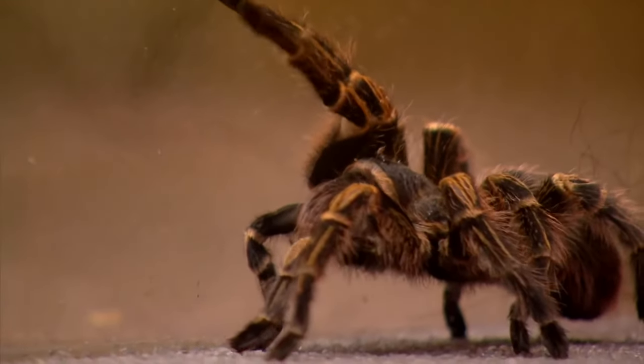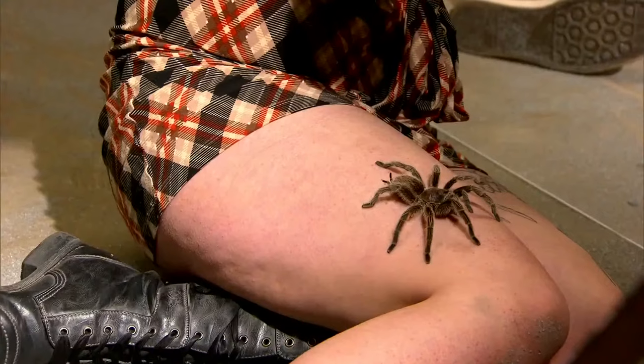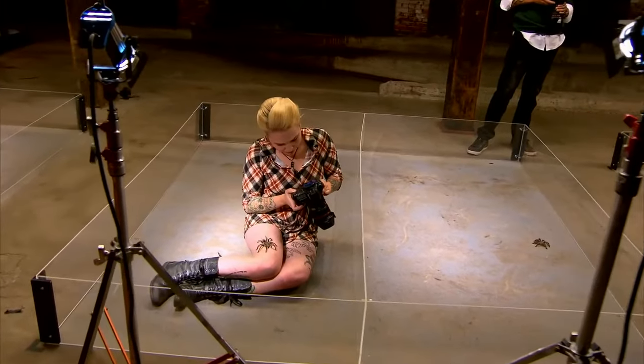Doing a good dimension tattoo is all about where you place your shadows. Oh, you're so pretty. It definitely helps to have a great reference photo. Nice leg movement, I don't even have to tell you. If you're not willing to touch it, your reference is gonna suffer because of that. That might be the money shot right there.